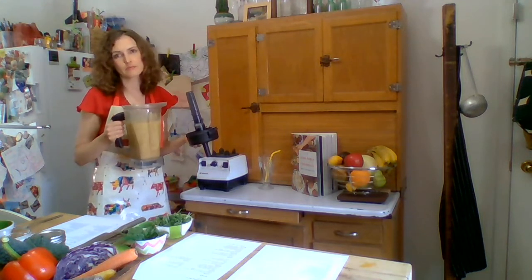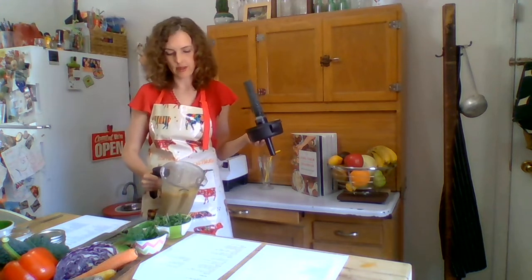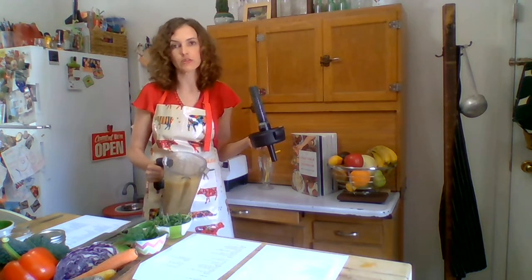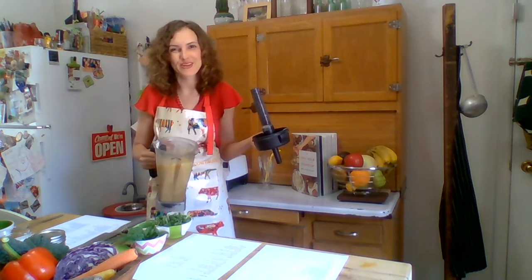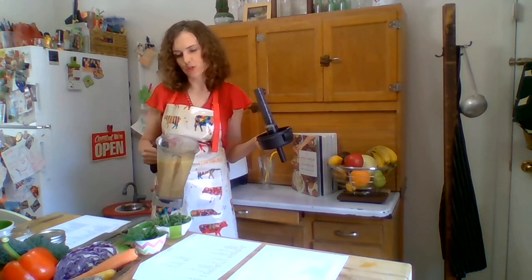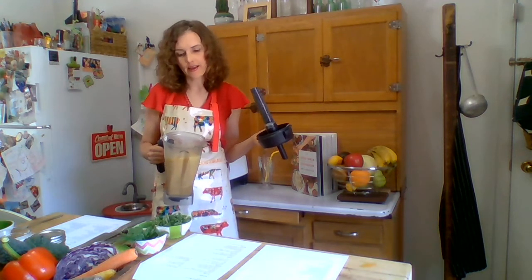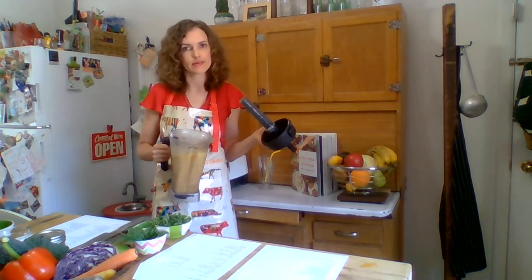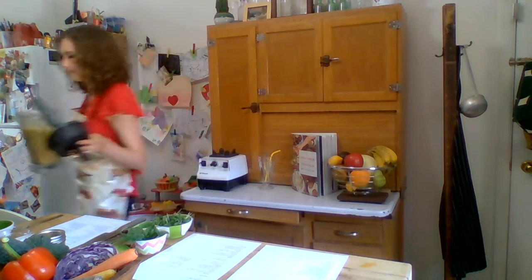You could also add some spinach in here if you're not keen on having it that bright, beautiful orange color. I always say spinach is the least offensive of the greens when we're talking about green smoothies. Basil is really nice this time of year. Cilantro would be actually perfect. You're welcome to add additional greens to this too. I'm just going to go straight up with the mango lassi.